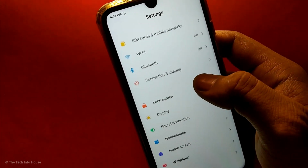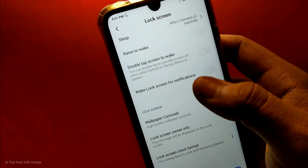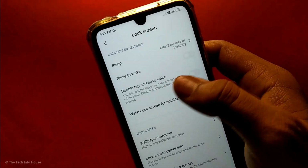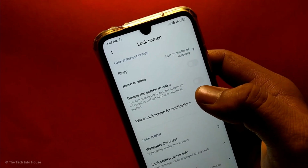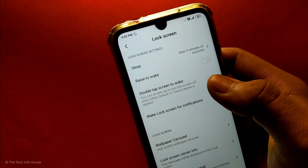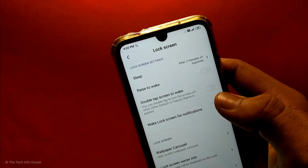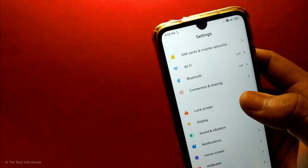Now the next change that you will notice is on the lock screen guys. As you can see on the lock screen, there are options like raise to wake up and double tap to wake, and these are features that were there in some devices and in some devices it wasn't there. So getting these features available in the lock screen is something that I really appreciate. Anyways, I'm going on quickly because otherwise the video will be super long and you guys might get bored. So I'm trying to cover all the features in rapid fire mode.